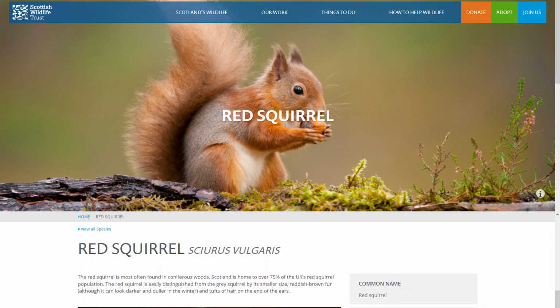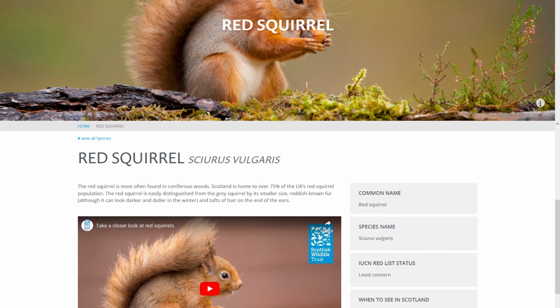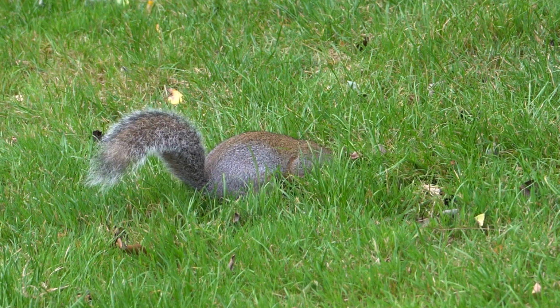The Scottish Wildlife Trust website states over 75% of the UK's red squirrel population is found in Scotland, with representation in Northumbria and the Lake District south of the border. The King remarked, "Glasgow squirrels are mostly the manky grey type."